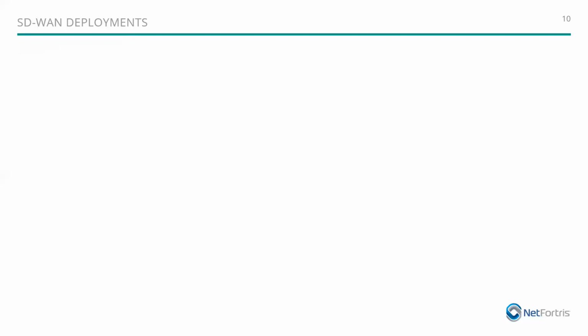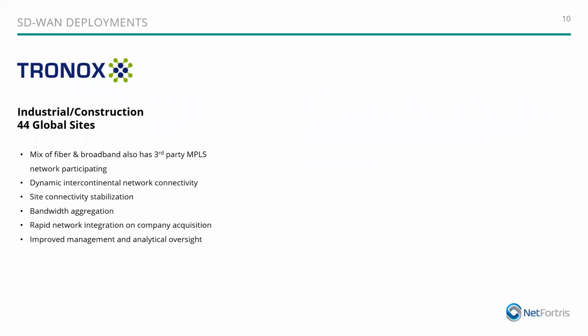With the first example that I'd like to review here, we have Tronix, a global mining operation with a wide variety of circuit types, that was able to connect remote locations and quickly onboard new acquisitions. This enabled the company to quickly realize global communications amongst all of their sites that were spread across very remote locations, being that they're a mining company. With aggregation and stabilization of the variety of smaller bandwidth circuits available to them, and also the ability to see the breakdown of traffic that rides across the network, the improved management oversight has enabled Tronix to keep costs low by only adding bandwidth when it's absolutely needed.